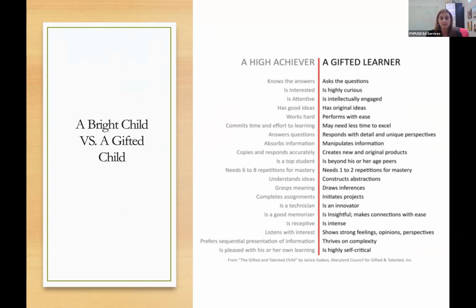Very curious, the gifted learner. A lot of times they have creative, original ideas. They don't need as many repetitions for mastery, possibly 1 to 2. They are drawing inferences. They are an innovator. Maybe they're always creating things around the house. They are insightful. They make connections with ease. Strong feelings, strong opinions, strong perspectives. So maybe you notice this.